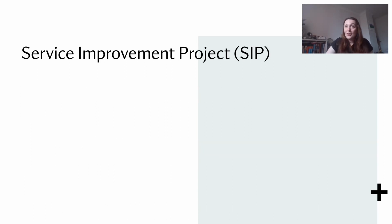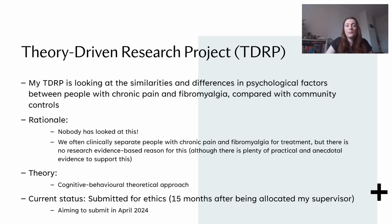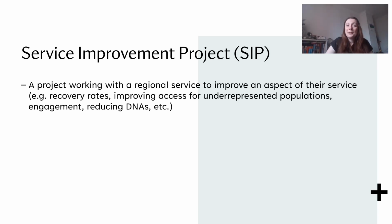Now we move on to the service improvement project. This is a project with a regional service to improve an aspect of their service. So recovery rates, improving access for underrepresented populations, engagement, reducing DNAs, did not attends, attrition, those sorts of things.